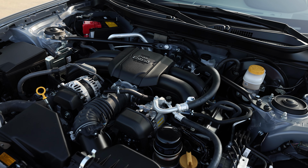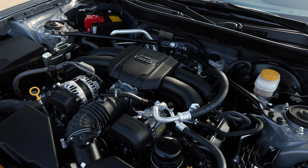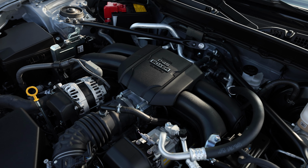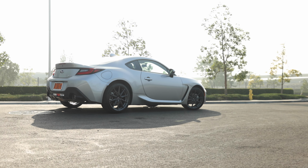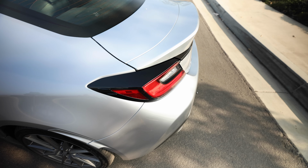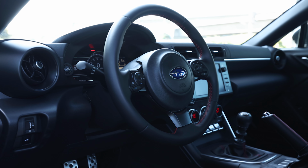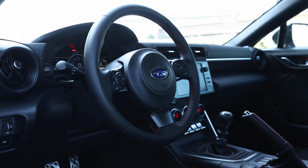The base BRZ will run you $28,955. That's the premium model. Jump to the limited for $31,455 and you add the summer tires and 18-inch wheels, as well as blind spot monitoring. If you want the automatic, it's an extra $1,600. And yes, I consider that a proper penalty for selecting the wrong gearbox here.